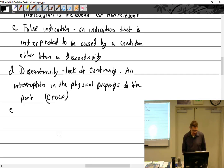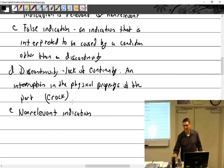Not necessarily. So that brings us to this, non-relevant. Like the nuts on the crankshaft where you pressed in the bushings for the propeller flange, flange bolts, flange bushings. I don't know what it's called. Okay, non-relevant indication.